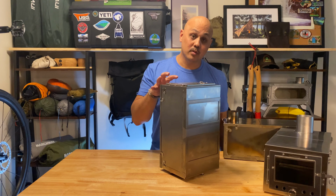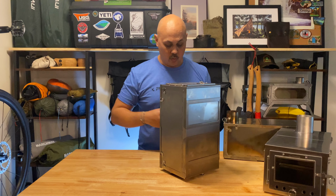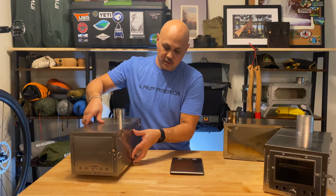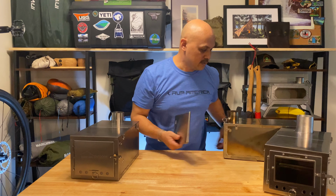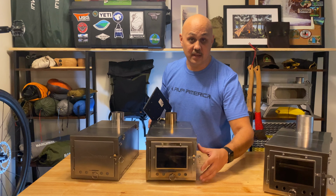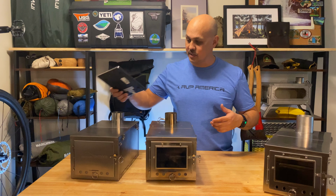This is 2 pounds, 15 ounces, or 1.33 kilograms. So these stoves, not only are they convenient, they're easier to carry. You can backpack with these. You know, along with your sleep systems and your tent, you can backpack with these particular stoves.